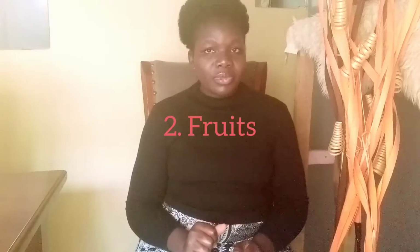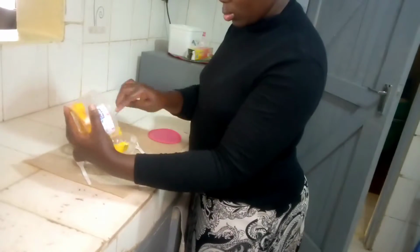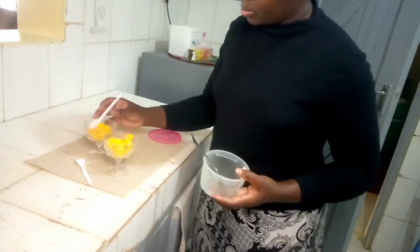Point number 2, include fruits in your food. Because most of these kids do not like fruits. But now, what do you do if they don't like fruits? If they cannot eat it in pieces when it's cut, you can blend it into juice.